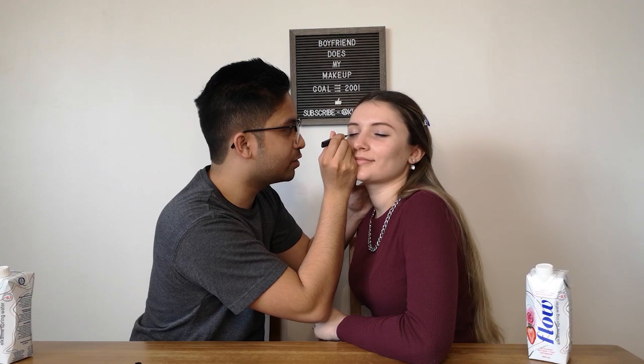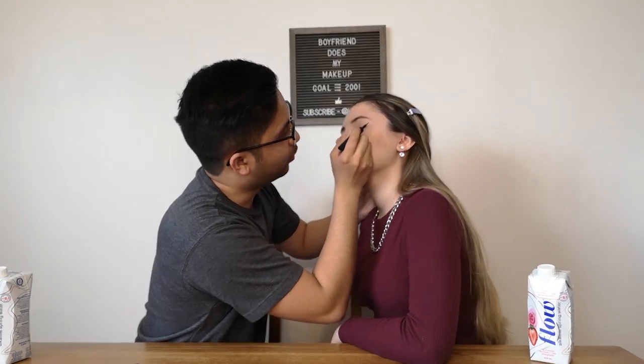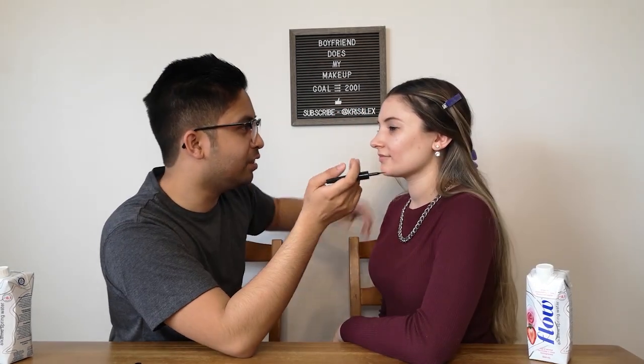L'Oreal Carbon Black Felt Tip Liquid Eyeliner. You have to go really, really slow with this. Don't poke my eye out. Did I do that one? That one looks nice, and then this one looks like it's still being worked. I don't know how big wings are supposed to be, but I think it's okay, right?